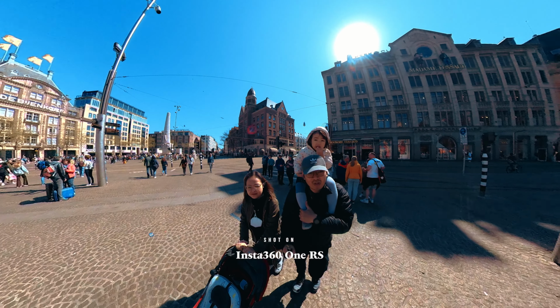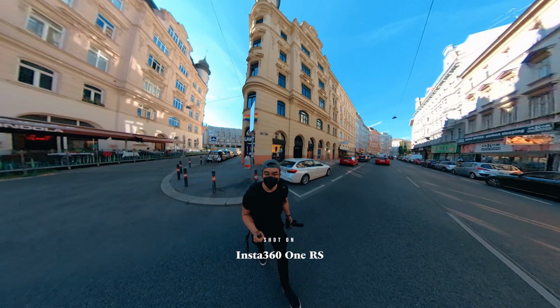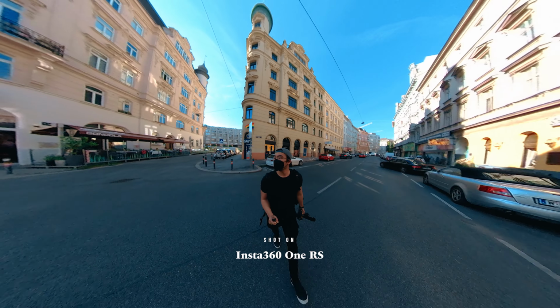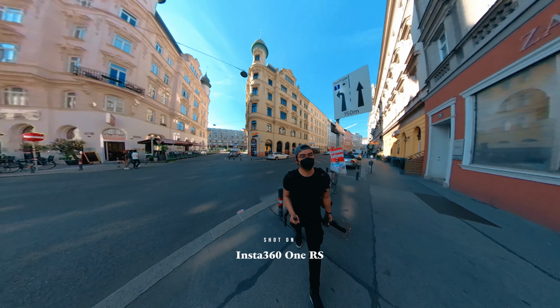While using it with a selfie stick usually turns me into a full-blown Asian tourist, the footage you get is magic because the stick is invisible because of the camera's algorithm, which makes for some pretty interesting videos.